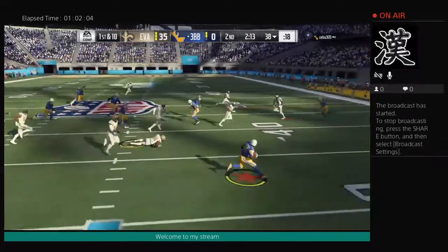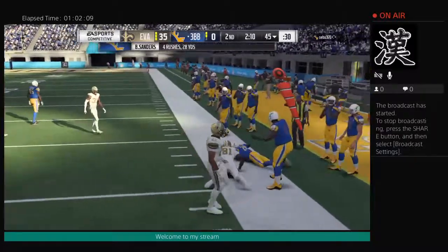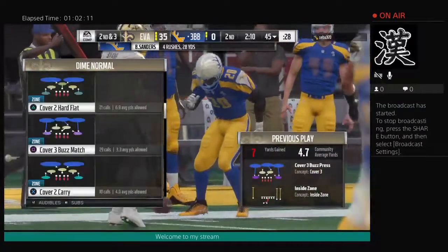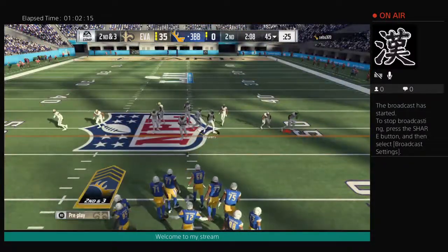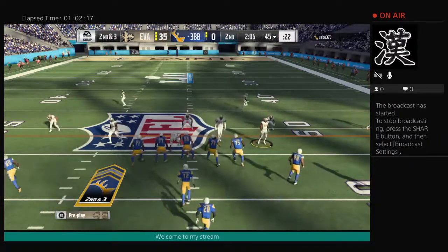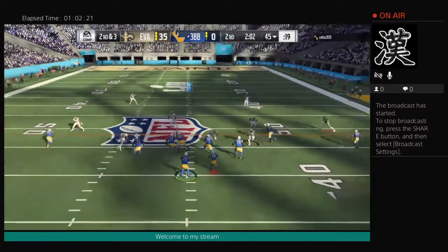They'll run it now out of the gun. 7 yards on the pickup there, and it'll leave them with a 2nd and 3. Well, no matter how they phrase it, staying on schedule, staying ahead of the sticks, whatever you want to call it, 7 yards on 1st down, that fits the bill.